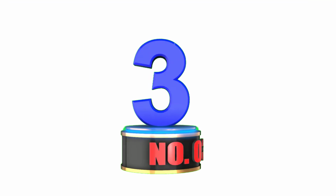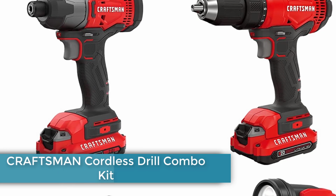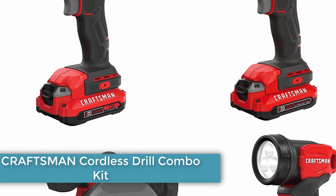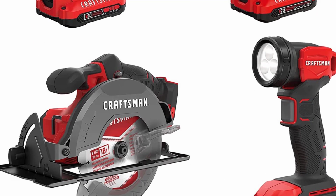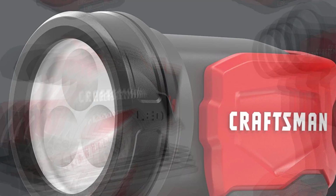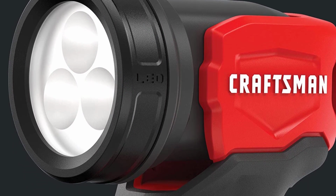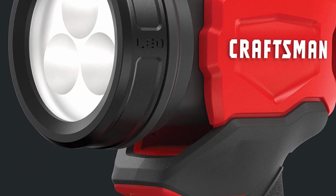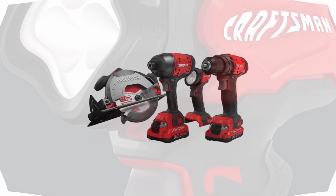Number 3. CRAFTSMAN Cordless Drill Combo Kit. Including a cordless drill, impact driver, circular saw, and an LED light, the CRAFTSMAN Cordless Drill Combo Kit technically comes with 4 tools, batteries, and a charger. However, the light doesn't count as a tool. However, this set is very cheap, so you're getting what you pay for. The tools are of decent quality, and it comes with a 3-year warranty.